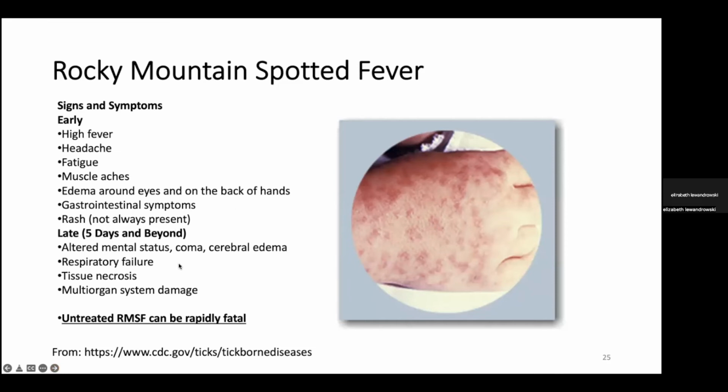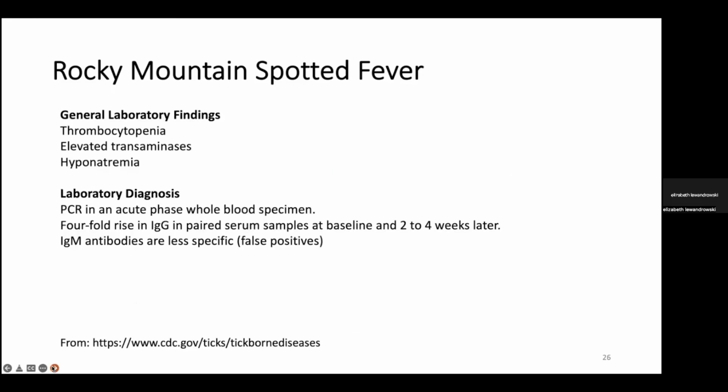Later stage, 5 days and beyond: altered mental status, coma, cerebral edema, respiratory failure, tissue necrosis, multi-organ system damage. Untreated Rocky Mountain spotted fever can be rapidly fatal. General laboratory findings: thrombocytopenia, elevated transaminases, hyponatremia. Laboratory diagnosis, PCR in an acute phase, use whole blood specimen. A 4-fold rise in IgG in the paired serum samples at the baseline and 2 to 4 weeks later. IgM antibodies are less specific according to the CDC website.